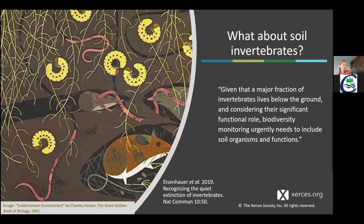So this review here, Eisenhower et al. 2019, is really making the call to action that given that a major fraction of invertebrates live below the ground and considering their significant functional role, biodiversity monitoring urgently needs to include these organisms and their associated functions.